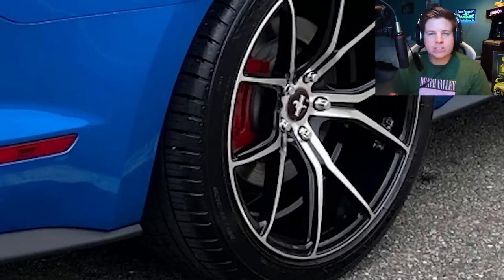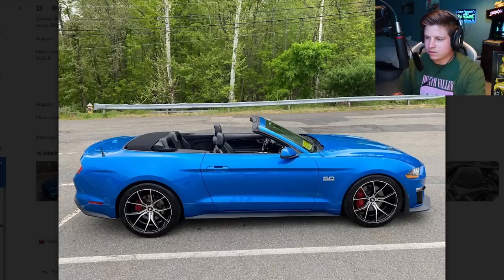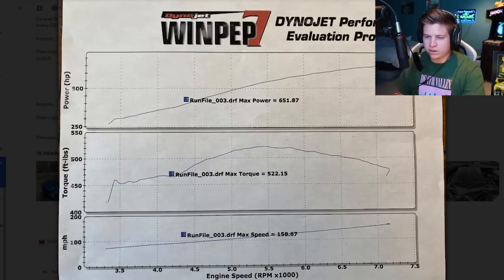You might as well paint your nose red too to look like the clown you are. That front lip is not doing it for you, man. That looks like a shovel. Doesn't look good from any angle. Neither do those shitty brakes. At least you put a Whipple supercharger on it. Although with the stock wheels, I don't imagine that you're hooking all that well.